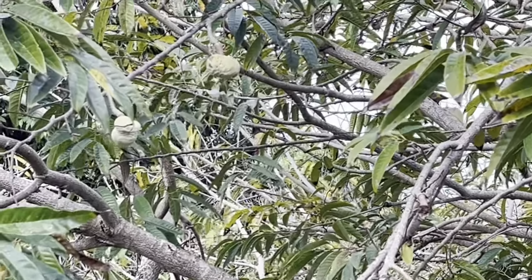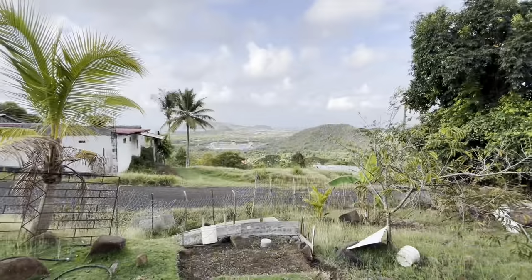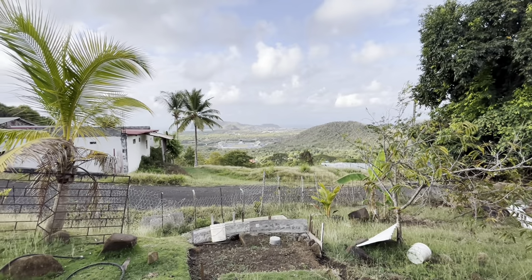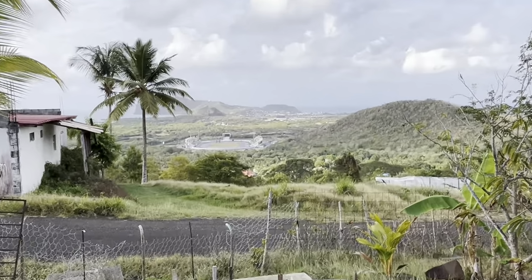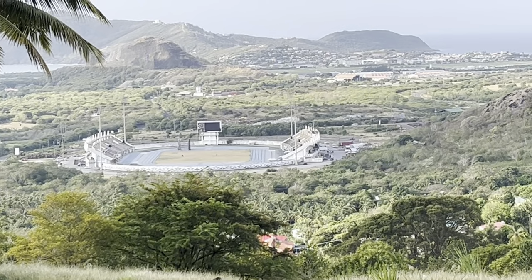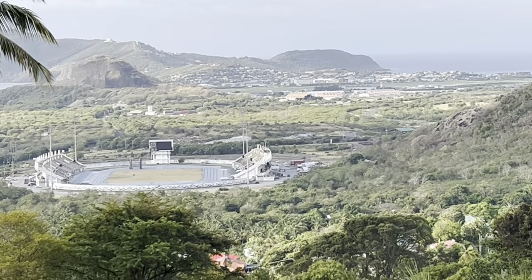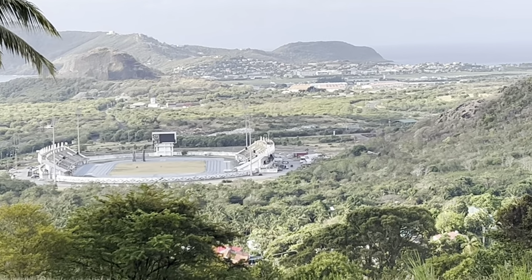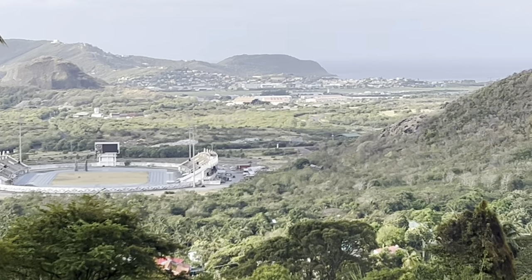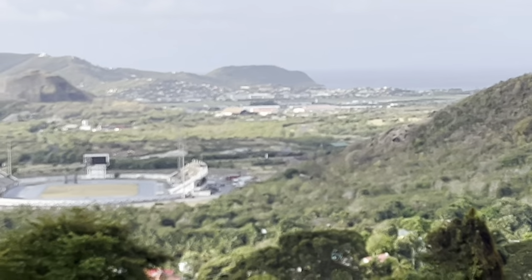This farm has so much sugar apple tree. This is Vieux Fort. I'm in an area called Pierrot. And from here, look at the lovely view. You can actually watch a game from here. That's how beautiful the view is, how clear it is. With binoculars, even with your bare eyes, you can watch a game from here. It's quite a distance, but it's a beautiful, beautiful view.